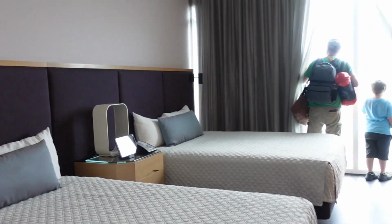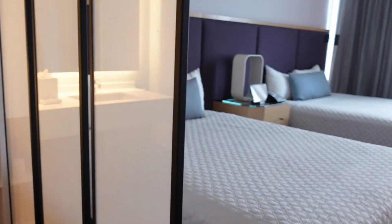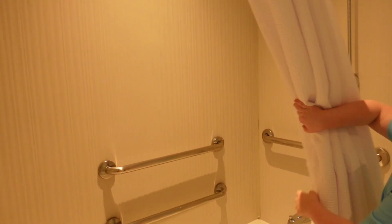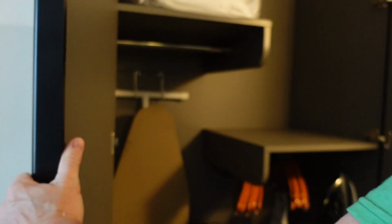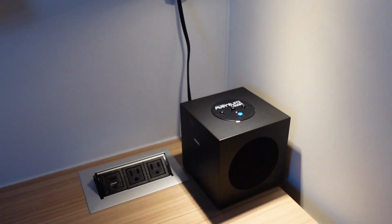Our personal opinion, we didn't care for the Aventura beds or Endless Summer. They were more stiff than the other ones. The other ones were more of a pillow top, very soft, but these beds were stiff. As far as the amenities for Aventura, it's standard, it's the same. They have the body wash, shampoo, a hair dryer, a little mini fridge, a safe, an ironing board, and some extra blankets. And all the resorts have lots of USBs and plugins.